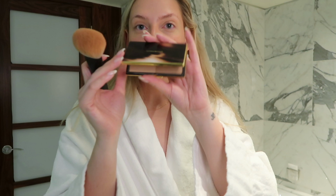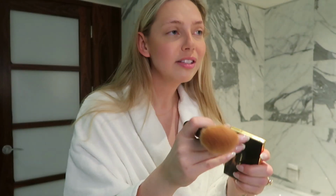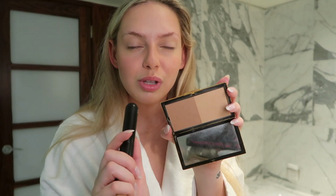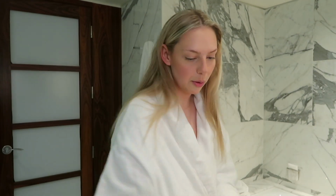The packaging is absolutely luxurious. It's stunning. There's tons of product in here. And if you tend to have a winter or a summer bronzer, you can choose either one, but I just kind of go into both of them and then just with a nice big fluffy brush, blend it all out.